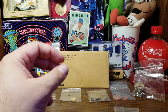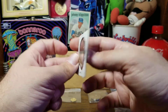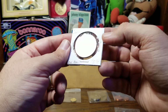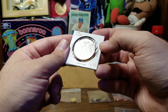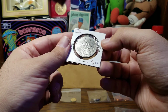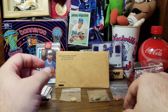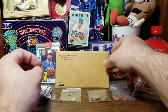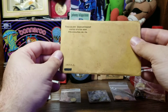One carded coin that I picked up was a Canadian dollar from 1984. This one commemorates Jacques Cartier, dated 1534 to 1984. So a Canadian dollar, not silver, not at that price. And I'd seen these on eBay for a while, and had not actually picked one up.